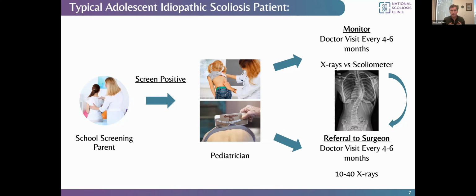And then they might have some criteria to send the patient to me if it's a more severe curve. And then I might follow that patient, determine if they need any treatment or if they need continued observation, which we typically do as a standard of care with x-rays, because that's how most of our treatment paradigms are designed.